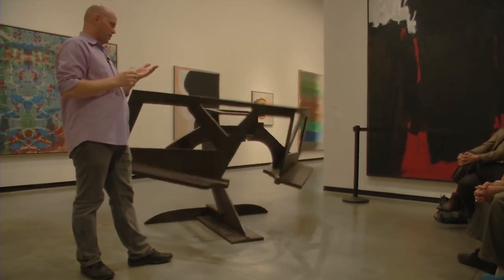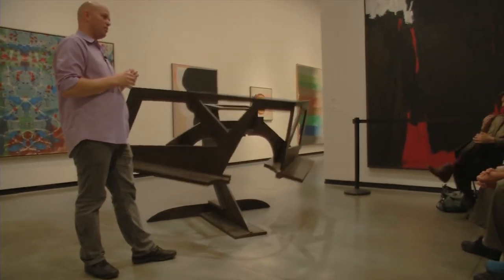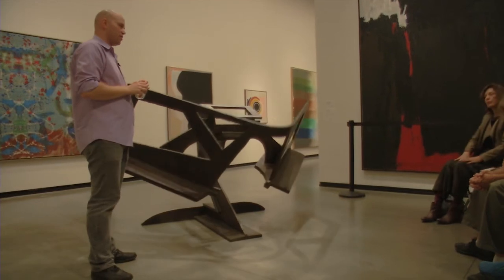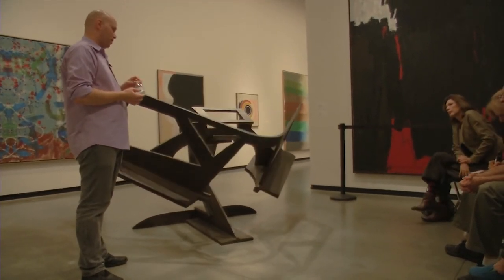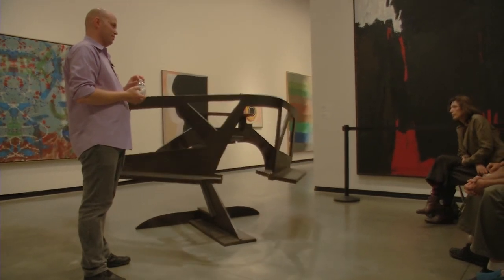Well, that does make me think of Ariana Jacobs' project where she asked musicians to create serenades for specific artworks here in the museum. That was a one-time deal, though.